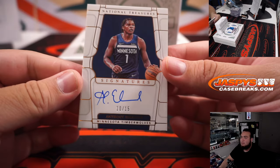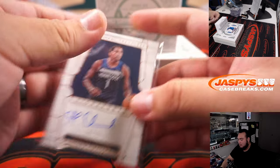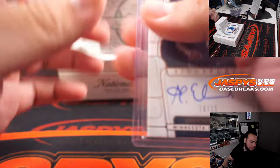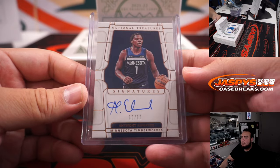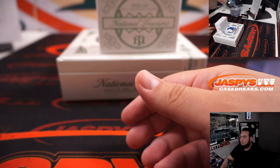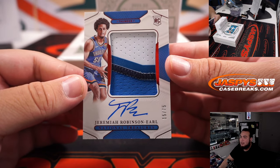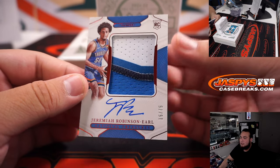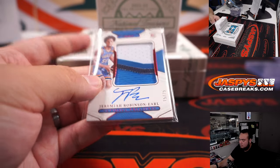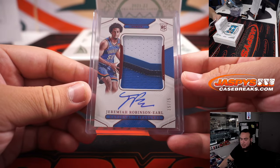How about Anthony Edwards, huh? 10 of 15. We'll take that. Minnesota T-Wolves. Part of the random number block, 0. That's Gretch. We'll take a little Ant-Man. Wow, another RPA. This one had 3 RPAs. Jeremiah Robinson-Earl, 15 of 75. And that is for the Thunder and Sean Maddock.